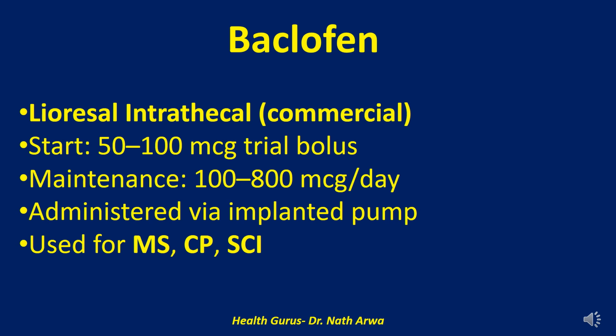exposure. The only FDA-approved product for this route is Lioresal Intrathecal, a sterile, preservative-free baclofen solution specifically formulated for spinal delivery. It's important to note that standard oral or intravenous baclofen preparations must never be used intrathecally. They often contain preservatives or are not pH-balanced for CSF, posing significant neurotoxic risk.